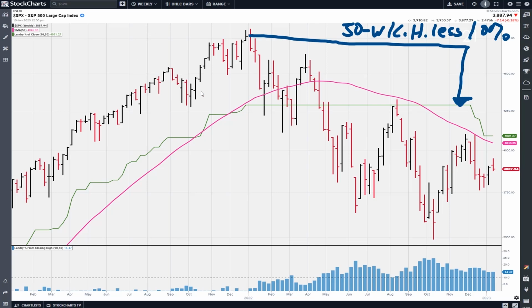After I developed the system, I actually went back 100 years, and knock on wood, it has gotten you out, or would have gotten you out, before every bear market in history. You might think, well, what about the crash of '87, because that happened so fast? Well, what's interesting there is the market gradually rolled over back in 1987, and people kind of forget about that. Sometimes tops are more of a process than an event.